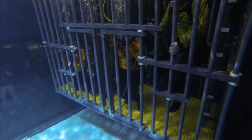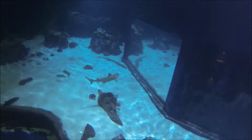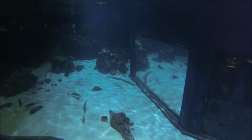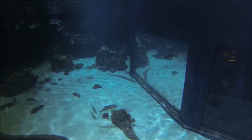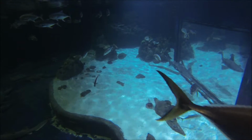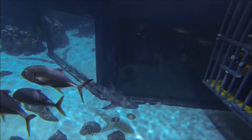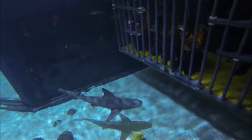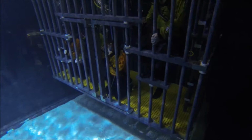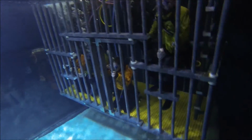We started our eye-to-eye shark dive programs just over 2 years ago. And we started these programs for 2 reasons. One reason, because it's just super cool to be able to go home and tell your friends and family that you got to be in the water with 16 sharks. But secondly, we want the opportunity to show people how amazing sharks are, how they're not nearly as scary as we make them out to be.